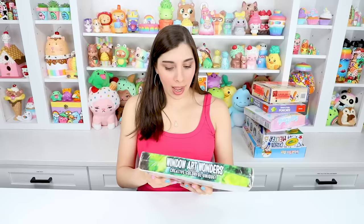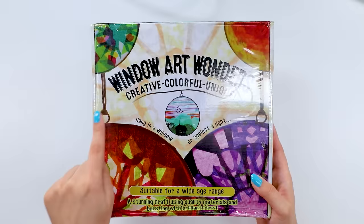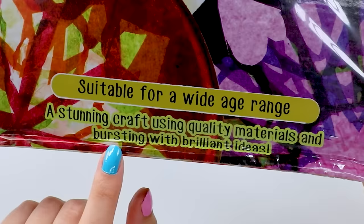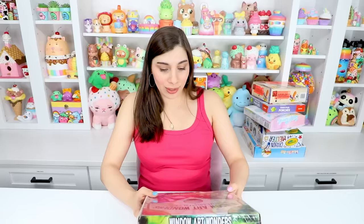Should I randomize this or should I just pick something? Oh, I just got nervous. I don't know. Oh, hey, I'm sorry. Let me move this stuff over. I'm overwhelmed. I don't know what to do. Okay, just pick one. This one. I honestly have no memory of buying this. Window Art Wonders, a stunning craft using quality materials and bursting with brilliant ideas. I'll be the judge of that.